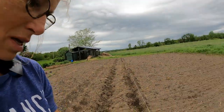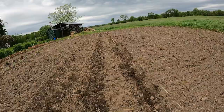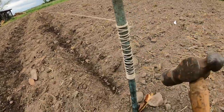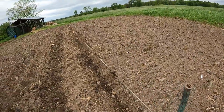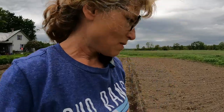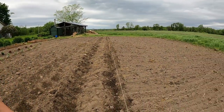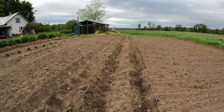I got that from one of our old neighbors, and I just pounded it in with a hammer, and then I can put in my row marker, and I find that I can make a nice straight row with my hoe. Now when Jim does it, he does a really good job of just walking backwards and being able to keep a straight row. But for me, this way might not be quite as fast, but it makes a nicer row. My dad always did it this way. Different strokes for different folks, you know?